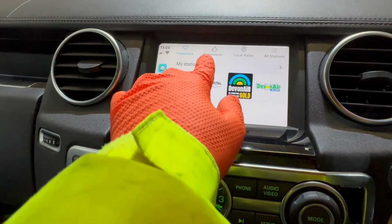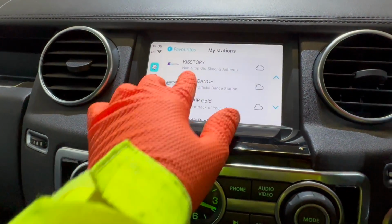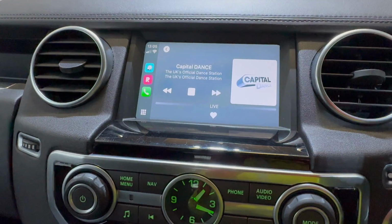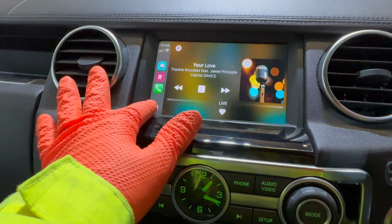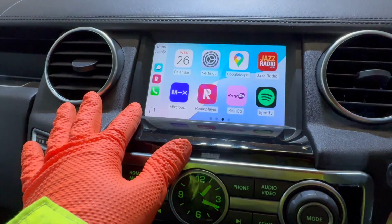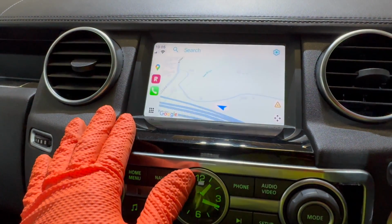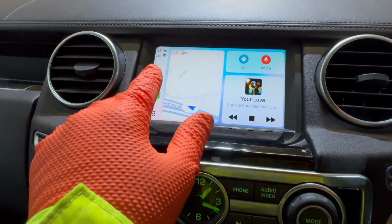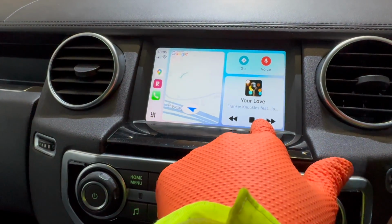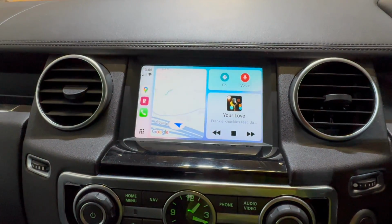So if I want to listen to my favourite stations now, I can just click whatever I want and it will now play it. Simple as that, and I don't ever have to come out of CarPlay. So I can then still listen to my favourite music while Google Maps is guiding me somewhere. So I've got my maps, I've got my music. Simple, all on one screen. Great upgrade.